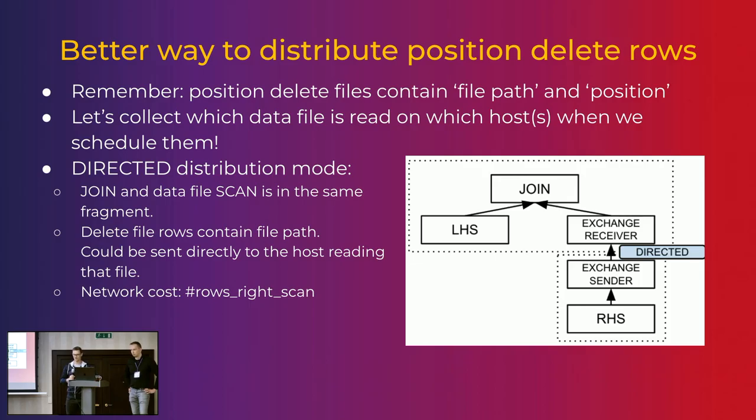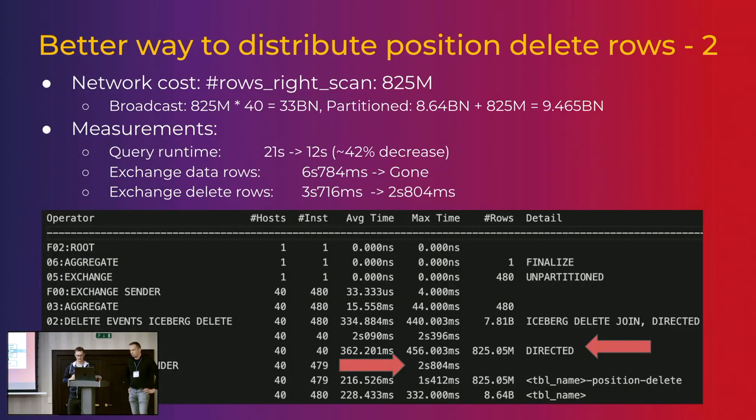And now the network cost is simply the number of rows from that right-hand side without any kind of multipliers. In terms of actual numbers, the broadcast join would broadcast in this scenario 33 billion rows. The partition join is an order of magnitude better. It exchanges 9.5 billion. But obviously, this new directed distribution mode wins with another order of magnitude improvement, as it sends only 825 million rows through the network.